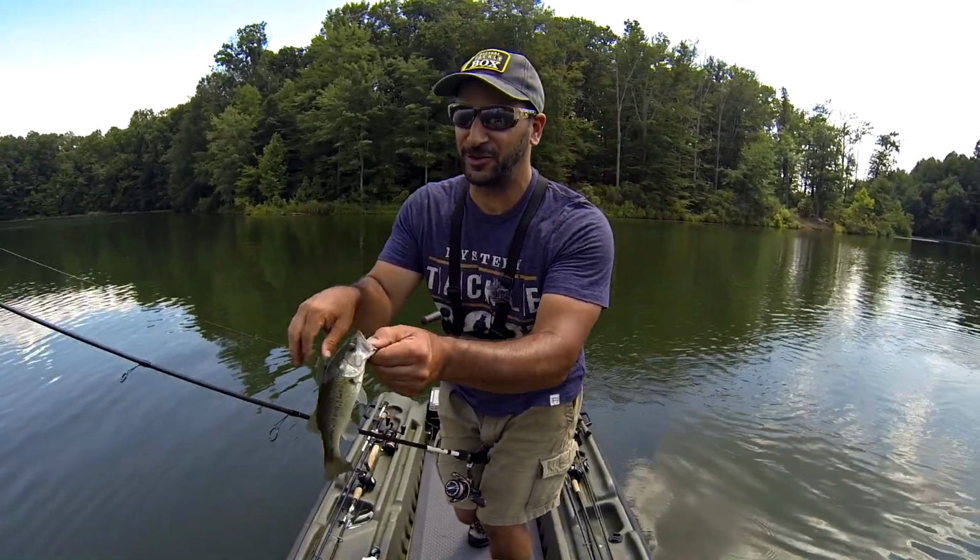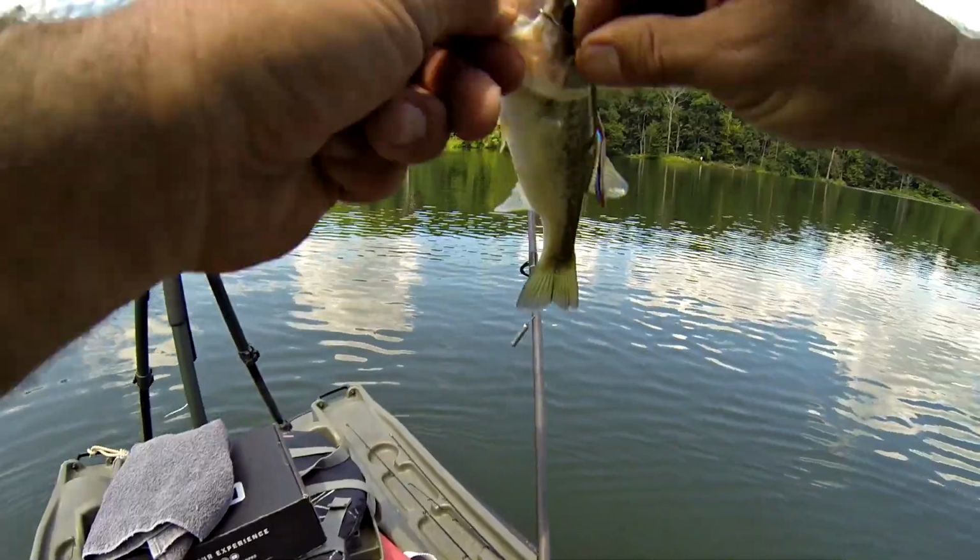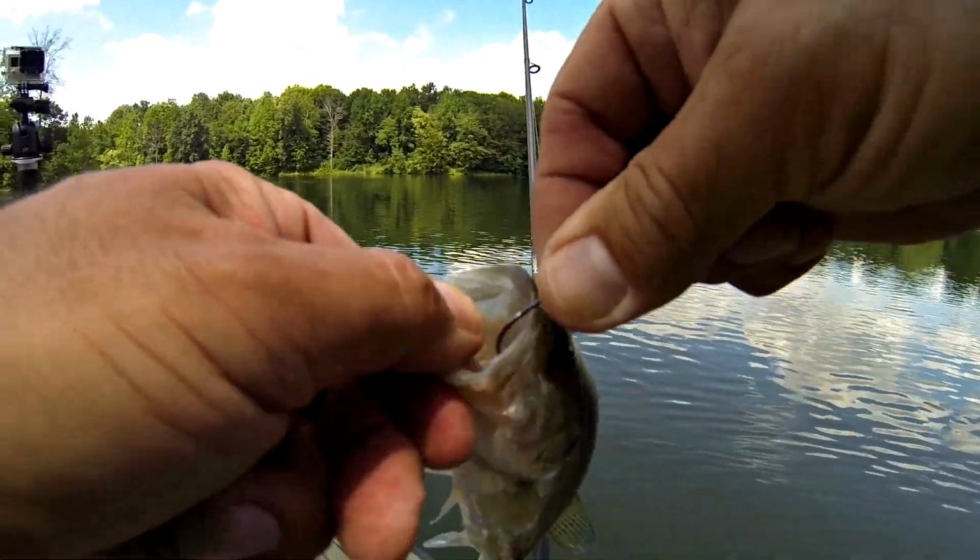But there you go, that little Trapper. Yeah, it locked him in pretty good. There's no question about that. I guess that's the idea.